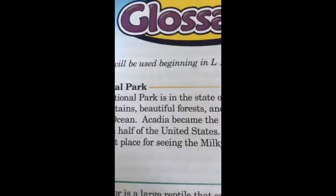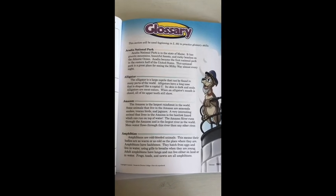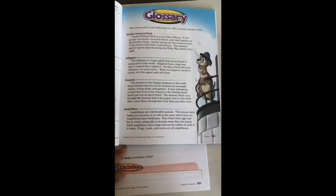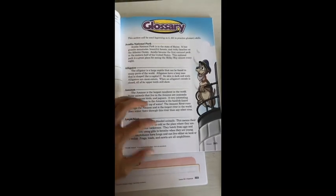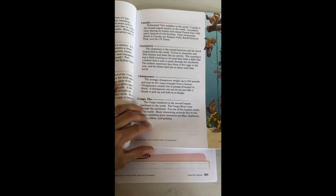And you'll find a page. Sorry guys, trying to hold this and have the glossary open. You'll find a page that says glossary. It's on page 341. So it wants us to use the back of the book to answer the question. So let's look. Number 2 says, how many roads are in Denali National Park? So we need to go in our glossary and find Denali National Park.